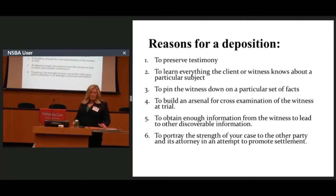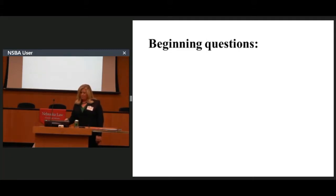Whatever the reason for the deposition, just make sure that those reasons are in fact identified prior to the deposition occurring. If it's likely that the deposition may be used at trial to impeach the deponent, it's essential that certain questions are asked to prevent the deponent from wiggling off the hook during your cross-examination.